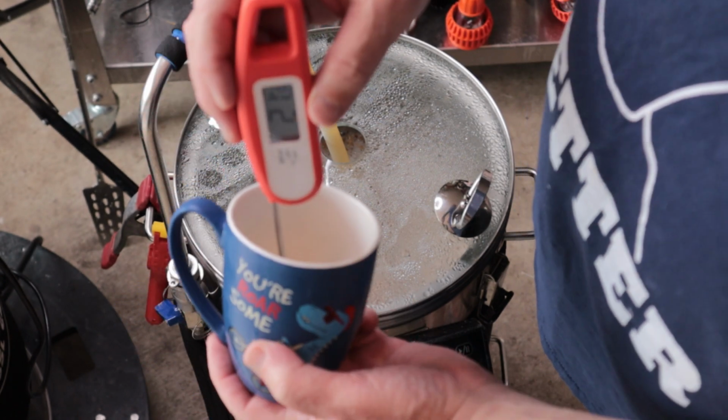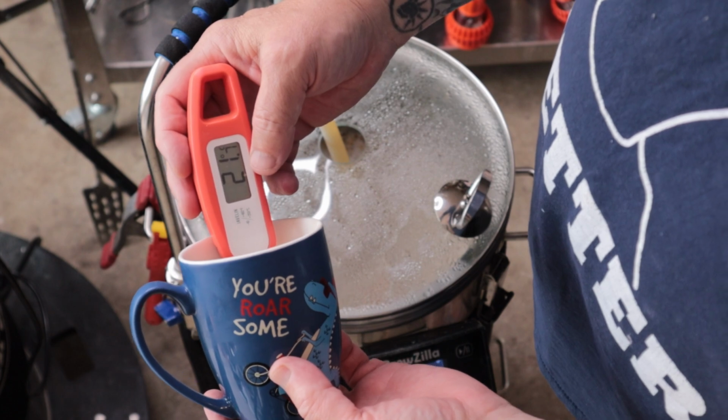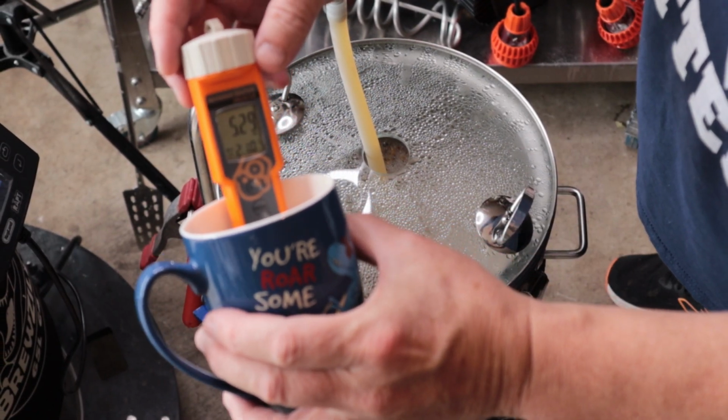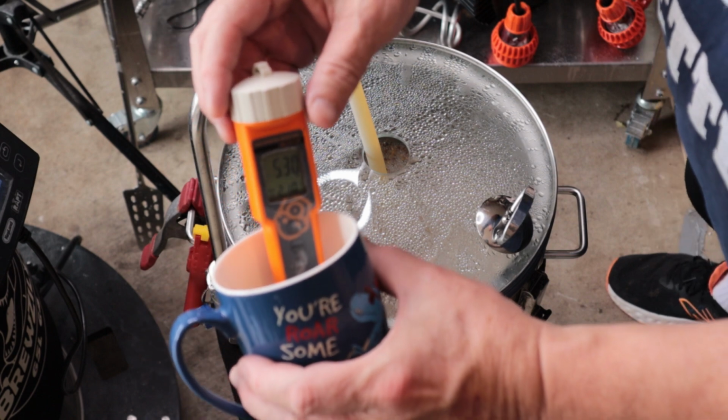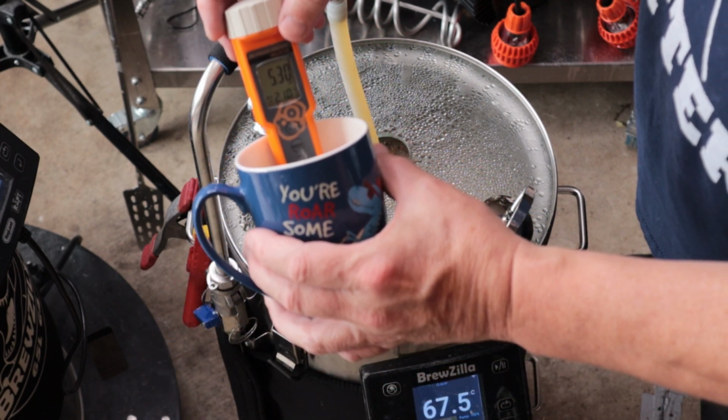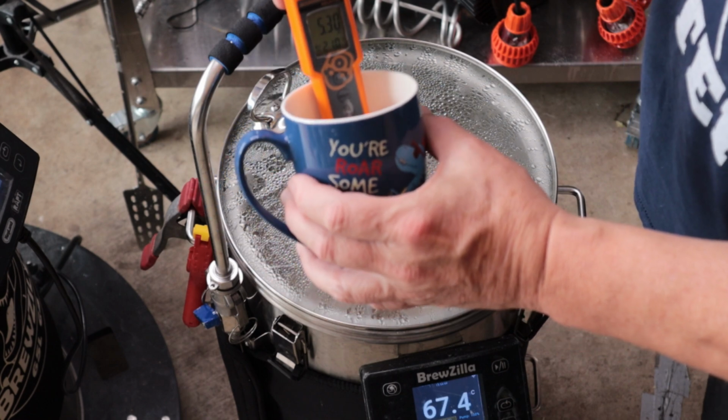I mean, it depends how much you put in there too. So that's fine for a reading. About 5.3, 5.29 at the moment. 5.3. That's fine. Near exactly where I wanted it.